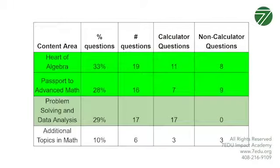For most of our students, SAT Math seems to be the easiest part in SAT. This is very true if you have a solid foundation in algebra and data analysis. And here's a table that summarizes the breakdown of the 4 major topics in SAT Math. As you can see from the table, heart of algebra, which is linear algebra, and the passport to advanced math, which is basically nonlinear algebra, combined account for 61% of all SAT math questions.